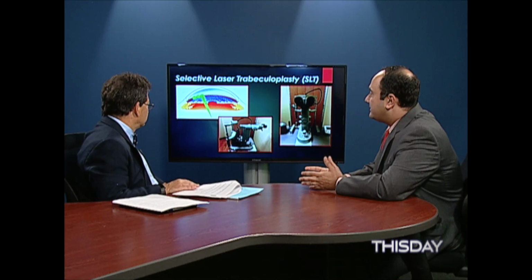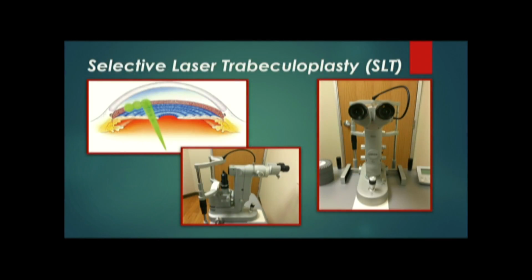Wow. The best part about this laser, it's a very low-risk laser done in the office. Again, there's no cutting involved, so the recovery time is as soon as you leave the office. The laser itself takes about 2-3 minutes to do, but you're generally in the office for about 45 minutes.